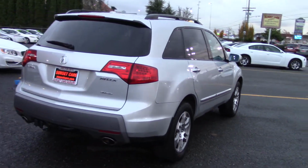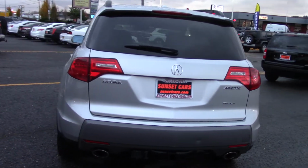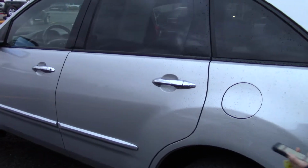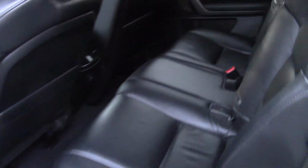It's also a local trade-in. It has tons of service records performed by an Acura dealership service department. It's in very nice condition. It has a tow hitch with trailer wiring, by the way. You can bring fun stuff along behind you with this car. It has a roof rack on top, so you can bring fun stuff on top of your car, too.